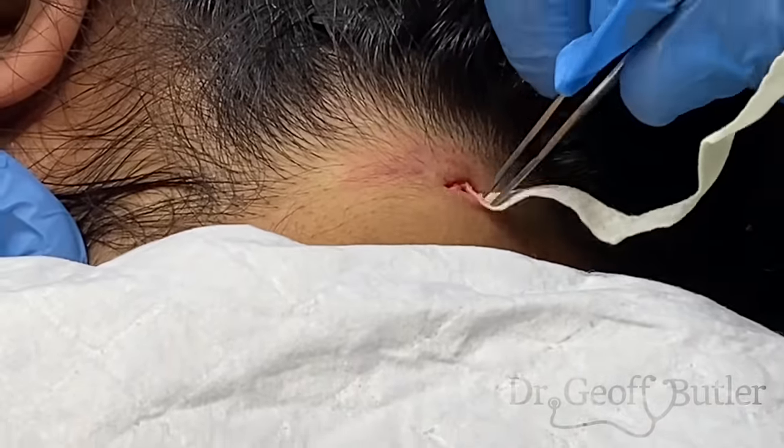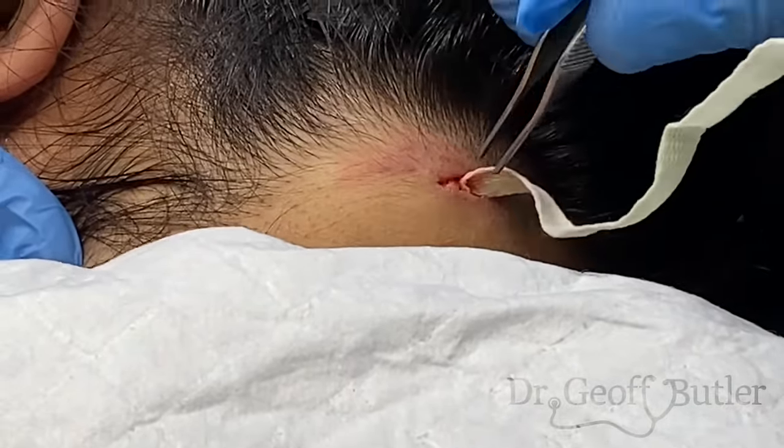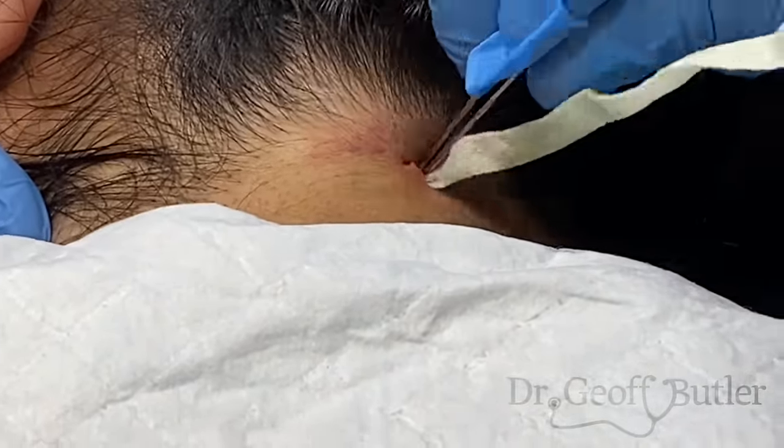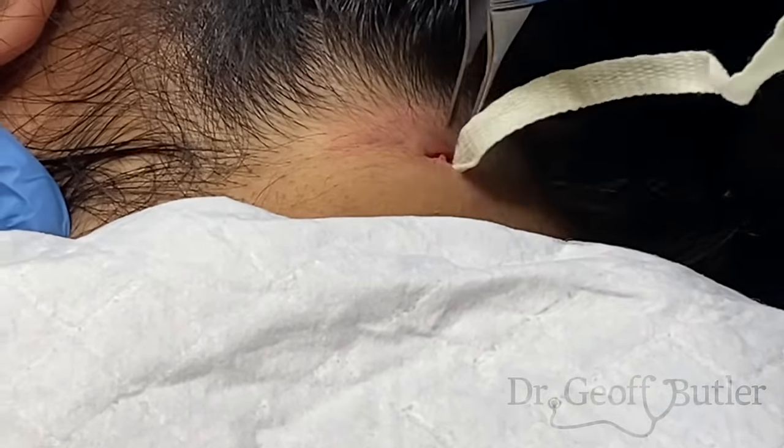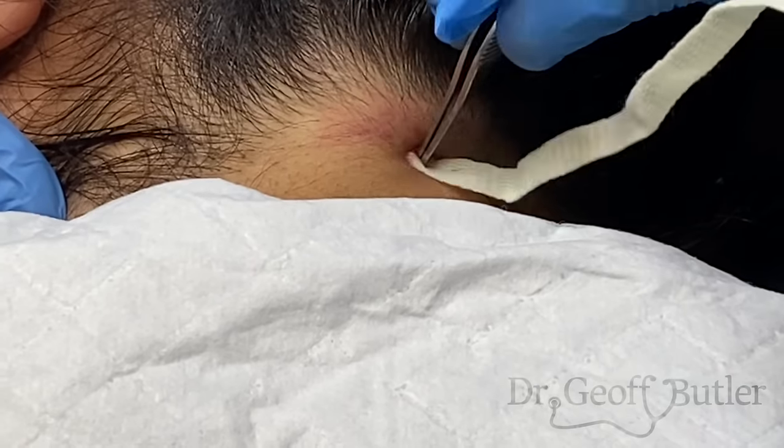You tolerating that okay? But these are areas where sometimes I'll wimp out. Like when it's around the brain, the neck, these type of things, you just want to make sure it doesn't get secondarily infected.